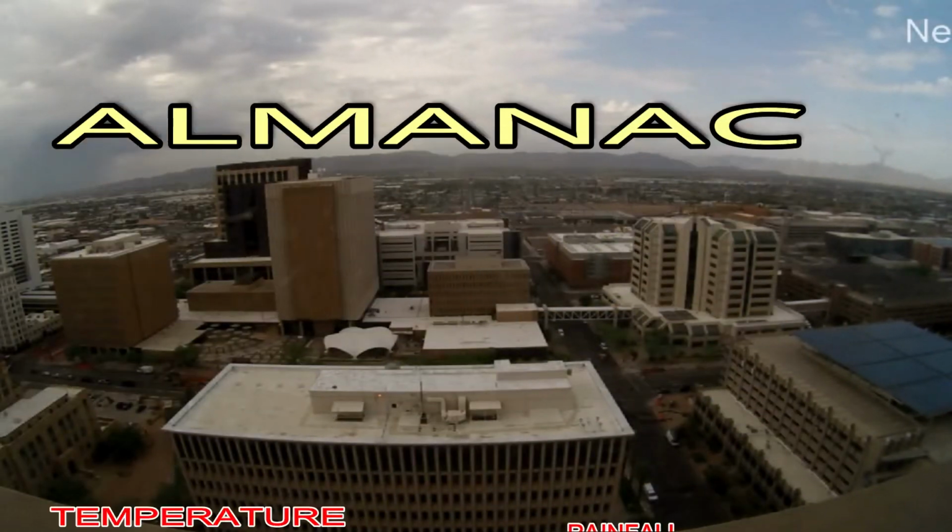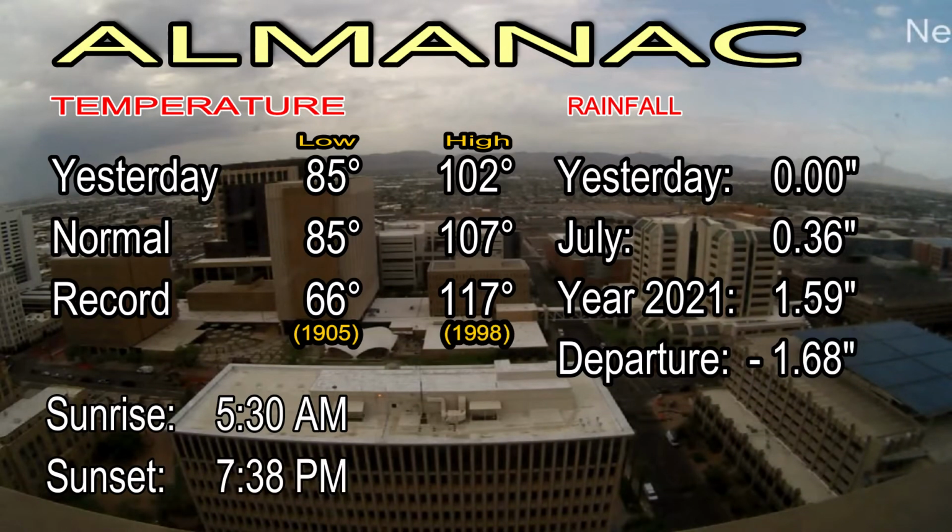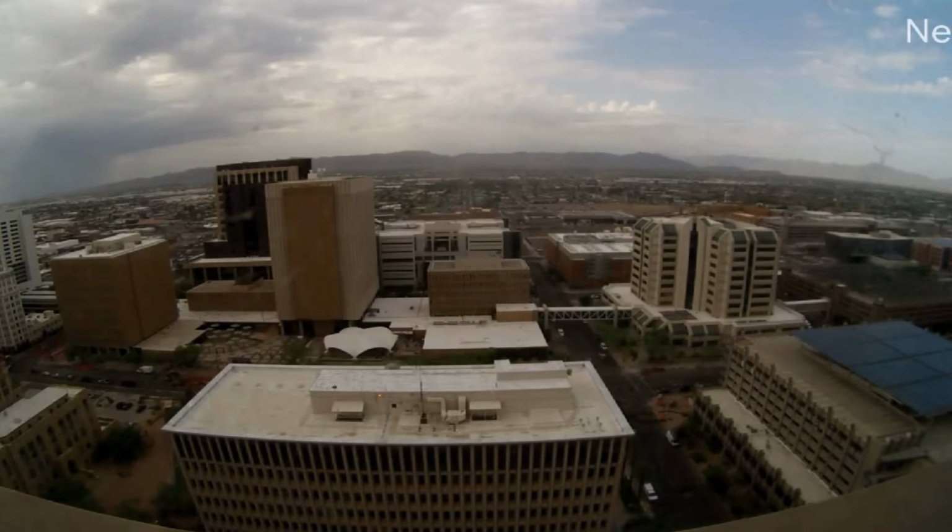Okay, let's get into the rest of it here. The almanac from yesterday, 102 degrees was the afternoon high, 85 the morning low. The normal high, 107, the normal low, 85. No rain officially in the bucket yesterday at Sky Harbor, but we've had some around this morning. Speaking of, looking outside now here at 9:15 a.m., couple of showers around.